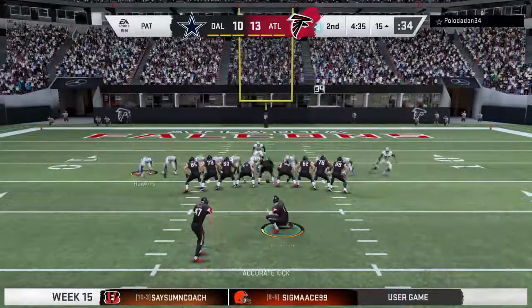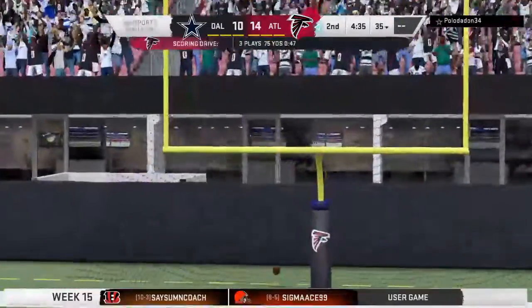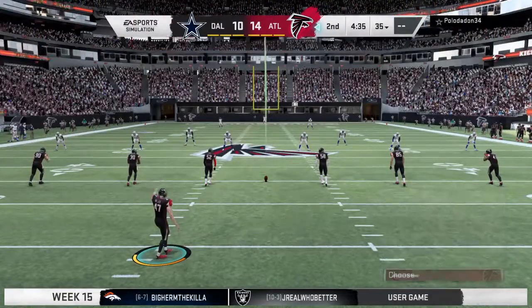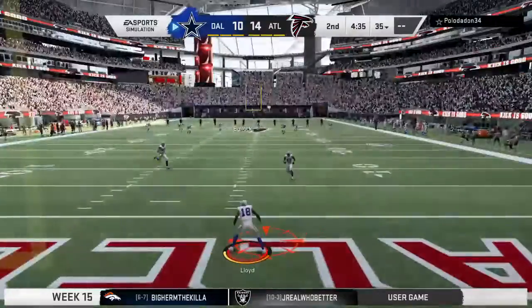It's never fun for a defense to run on the field knowing that they're having to defend a short field. Just the idea of trying to limit an offense in that position, daunting for a defense. Bullock good on the extra point, and the lead is now 14-10.